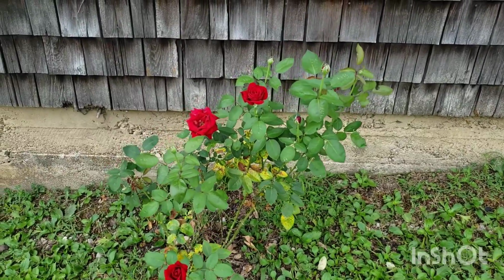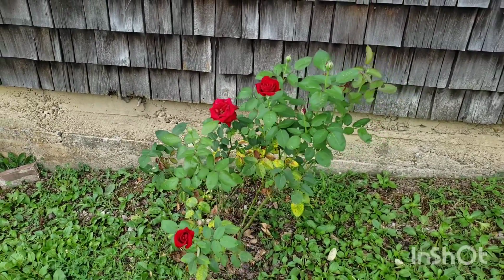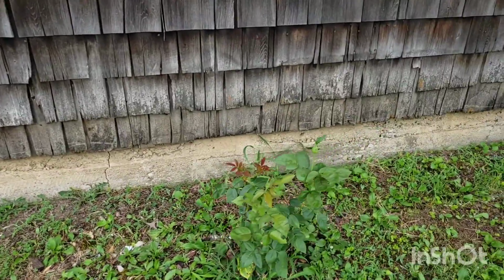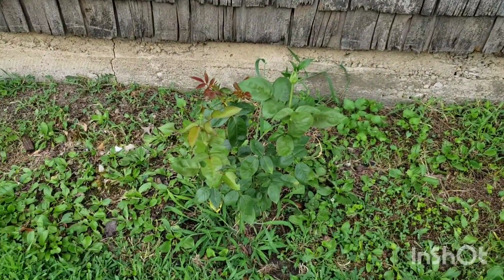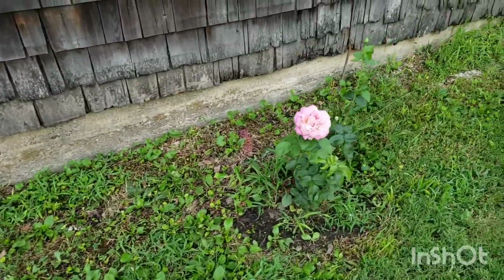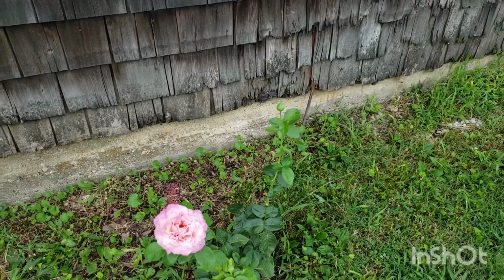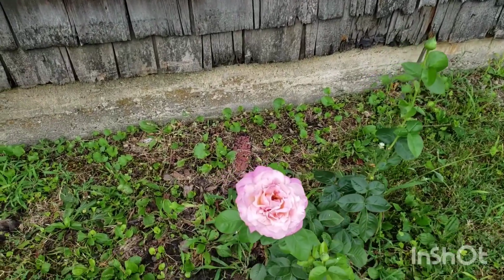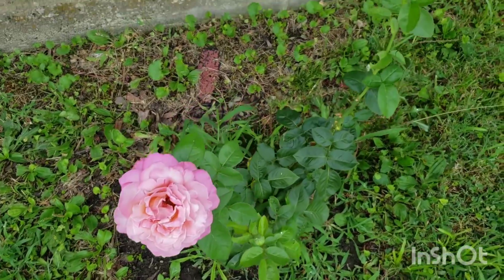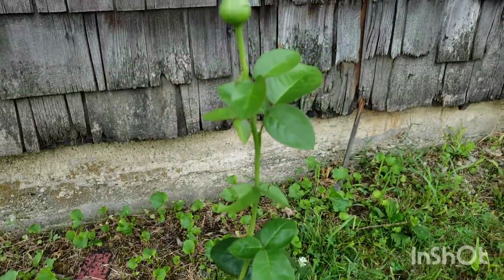Anyway, lots of buds on it. Doing very well. Need to put some fertilizer on it. A couple of buds on this one here. And then look at that big, beautiful pink bloom. It's absolutely gorgeous. Oh, it smells delicious.